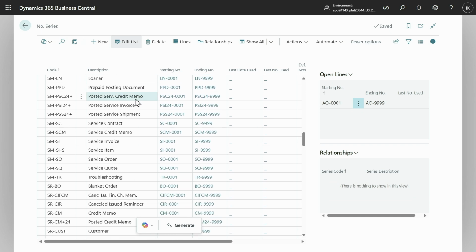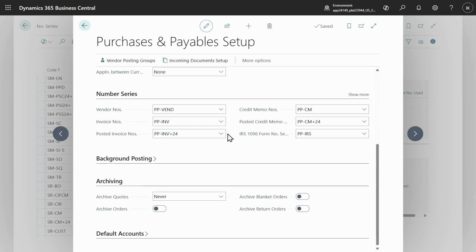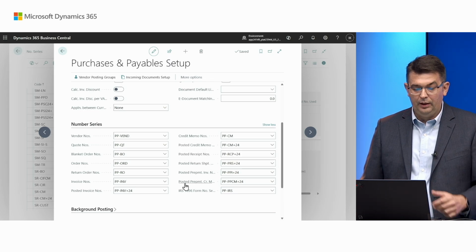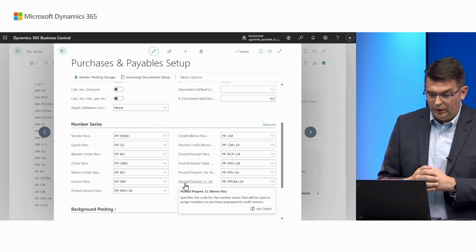And what's even cooler about it, let's just go to purchase setup. And I mean, look at all of this. This has just been set by the Copilot, and you're ready to go, of course, from the perspective of number series.